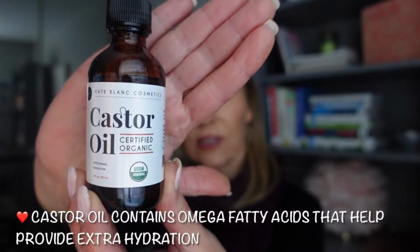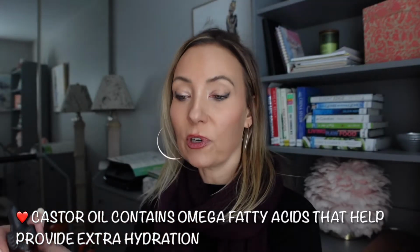Castor oil is also a good oil to have. It's super rich and thick. Another thing you can add is a lotion with hydrocortisone in it, 1%. There is one by Aveeno that has hydrocortisone in it that can help calm the skin as well. I will link that below. If you wash dishes, make sure you wear dish gloves or dishwashing gloves.